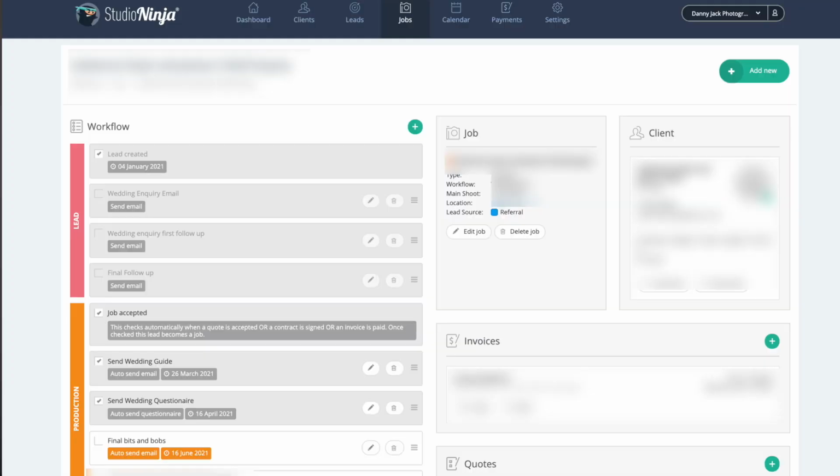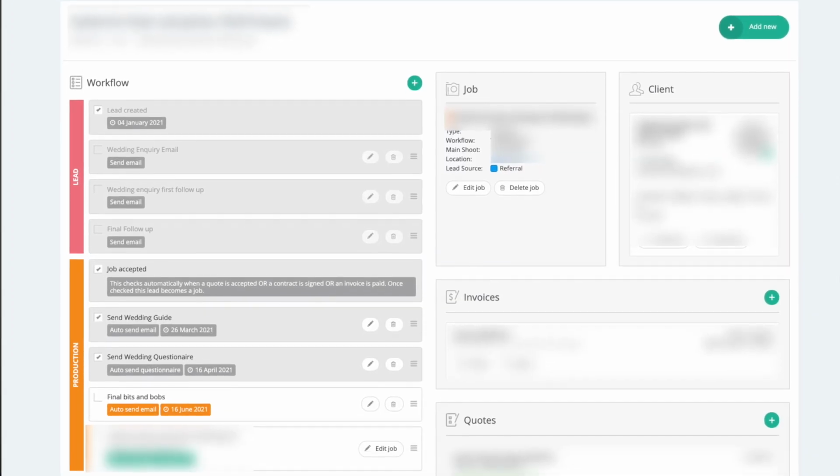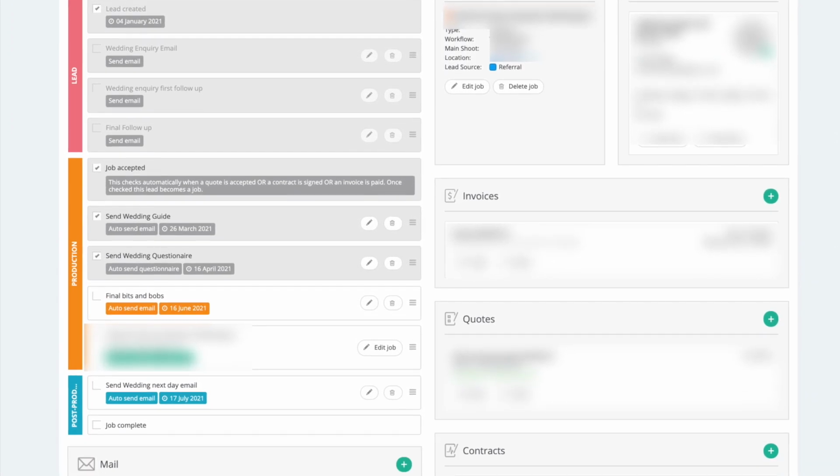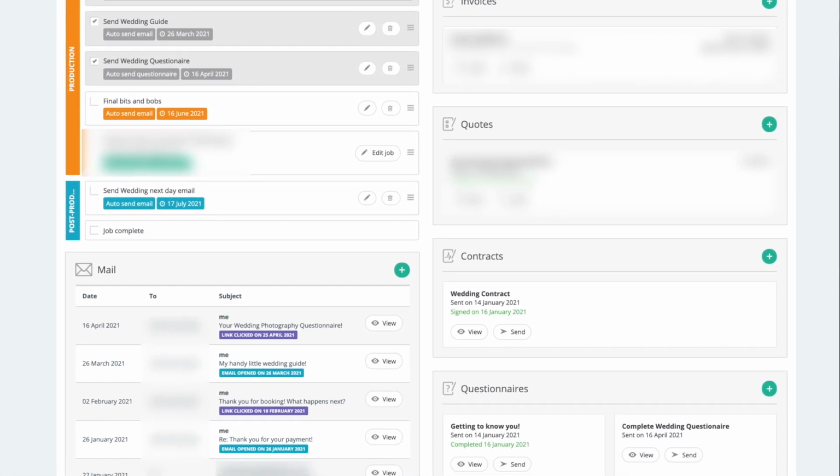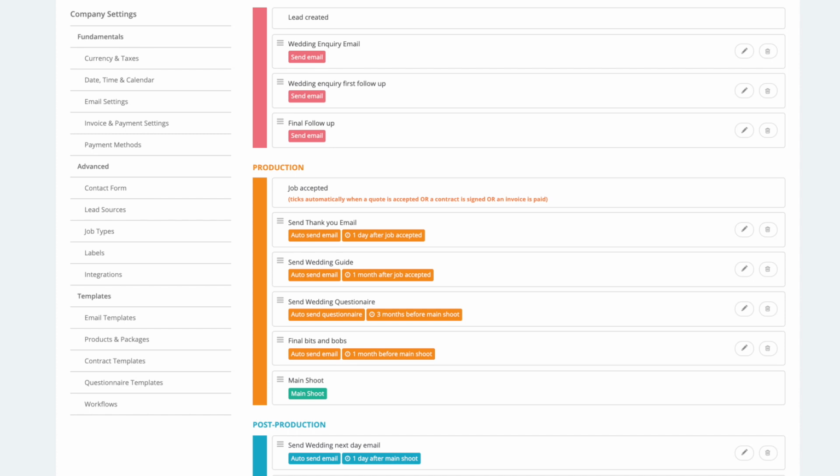Once a client is booked, we have their own workflow page where you can look after them, where you can look at the questionnaires and the contracts they've already filled out. You can set automated tasks as well, which is great, including sending more questionnaires, sending emails at different stages. If you want to send them a follow-up email, maybe a week after they booked, or maybe a month before the wedding, or the day after the wedding, you can set that all up on Studio Ninja, so you just don't have to think about it. That entire thing takes care of itself.